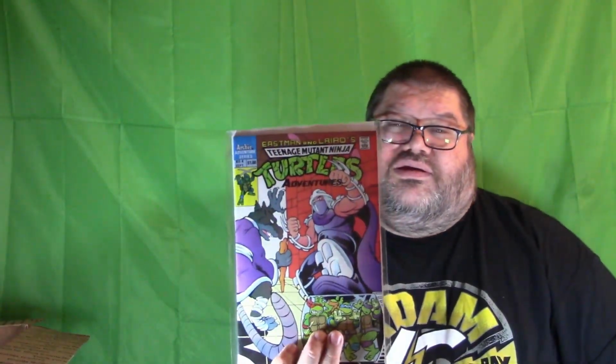Teenage Mutant Ninja Turtles number 4. This is Teenage Mutant Ninja Turtles Adventures from the Archie comic series. Pretty rad. This is the one more based off of their actual show form.